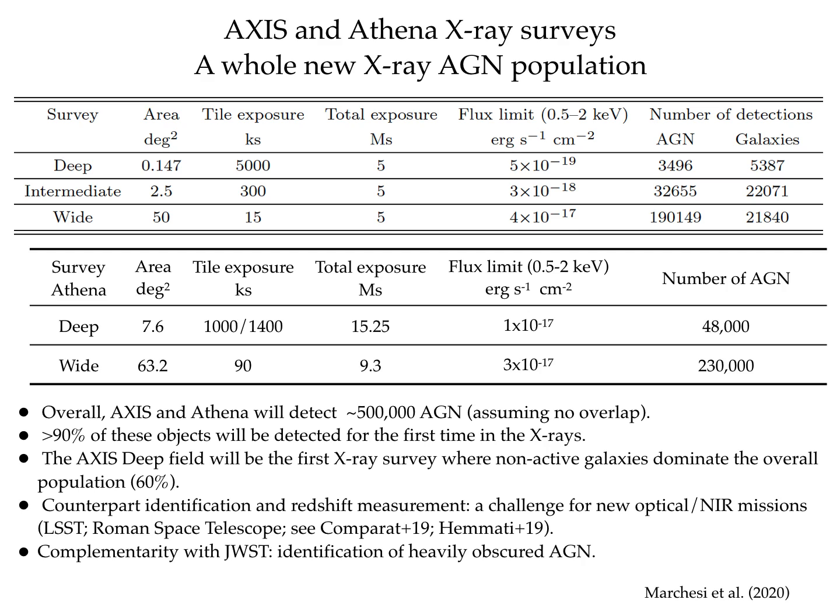Here there's a summary of the results of the detections that would be obtained by these two surveys. Overall, Axis and Athena could detect up to 500,000 AGN, assuming no overlap between the two surveys, and 90% of these objects will be detected for the first time in the X-rays. The detection of such a large number of X-ray sources will require also a big effort in terms of counterpart identification and redshift measurement, which will require these new X-ray missions to work in synergy with optical and near-infrared missions, such as LSST and the Roman Space Telescope.